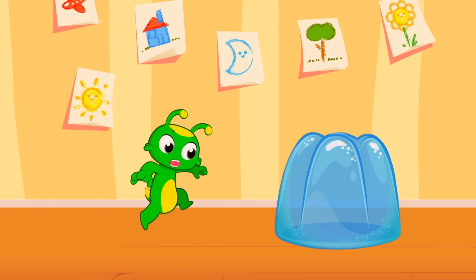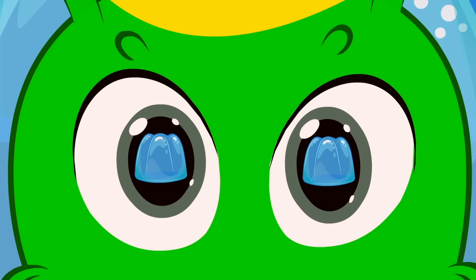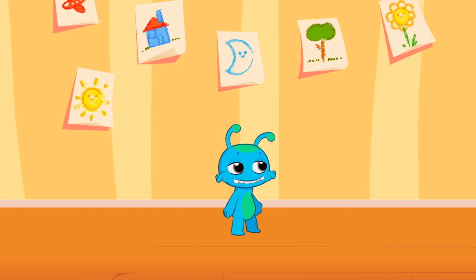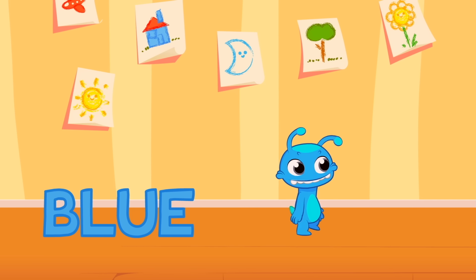Blue jelly. Mmm, delicious! Blue! Groovy, now you're blue!